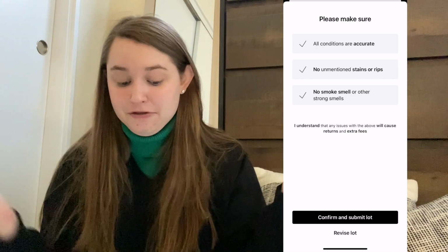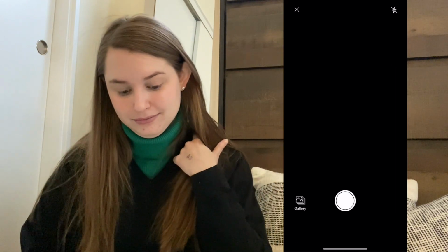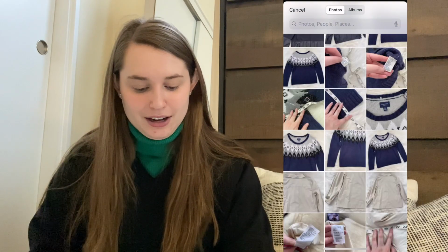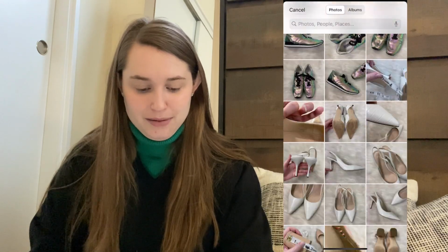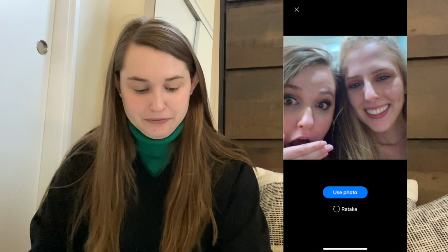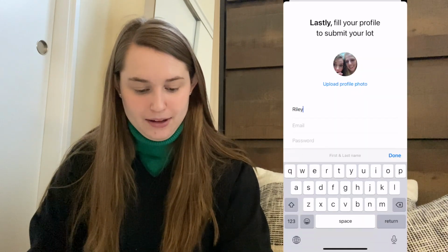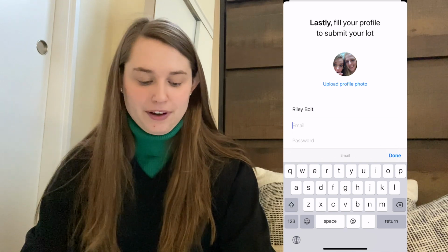And then after you make a lot, you fill out your profile, which is a little backwards to me, but you know, I didn't make the app. So then you make your profile. Oh, you got a glimpse of me. So I'm looking for a picture, and it took me a long time because I don't really have pictures of myself. I just have pictures of clothes on my phone. So after I finally found a somewhat suitable picture, not honestly the best picture, but it works. Then I filled out the rest of my profile.